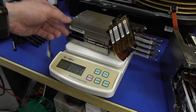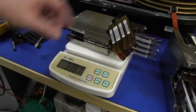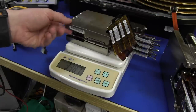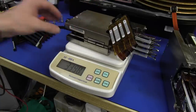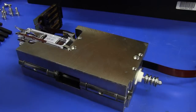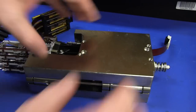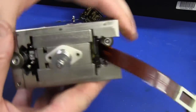So each one of these linear actuators weighs almost 3.4 kilos on its own. That's for 4 actuator arms and 16 heads. Unbelievable, man. These are all solid machined linear guides on these things. Absolutely incredible. Now I've taken the screws on this thing off, but I can't seem to get the two halves open. I think they've been pressed in there.